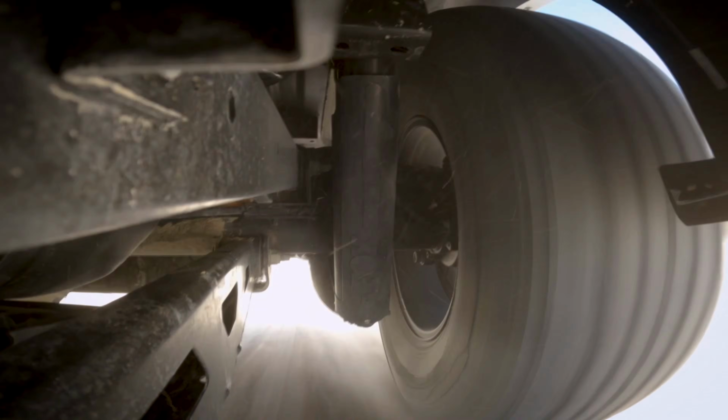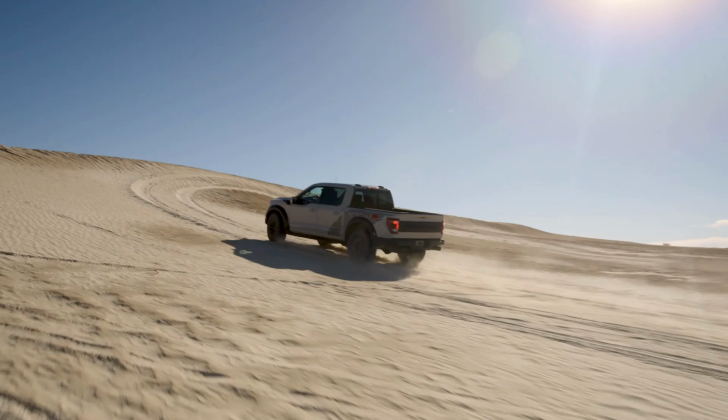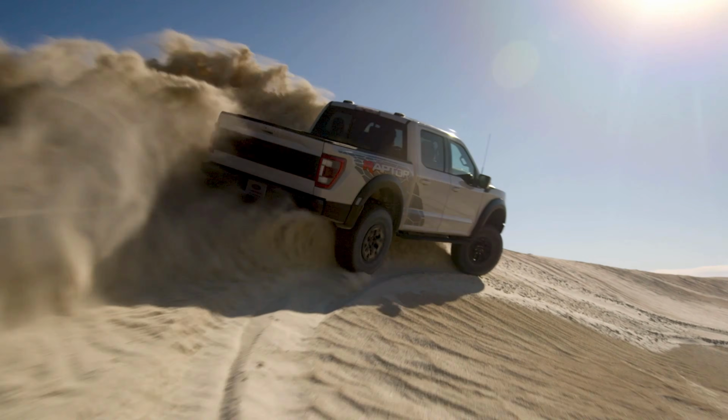So I do think that Ford, like I've said in prior videos, has definitely moved the ball forward with off-road truck performance, and the pricing reflects that, the MSRP pricing.